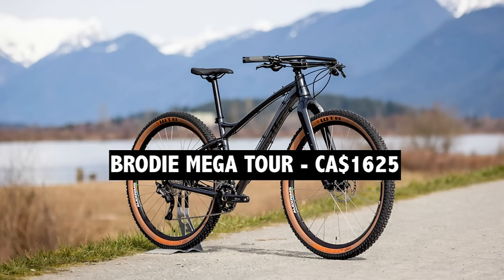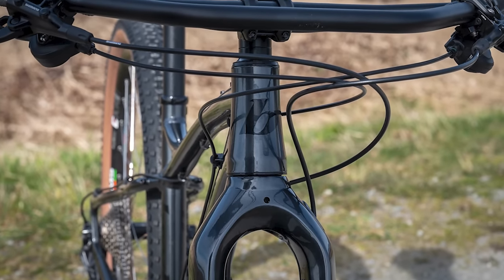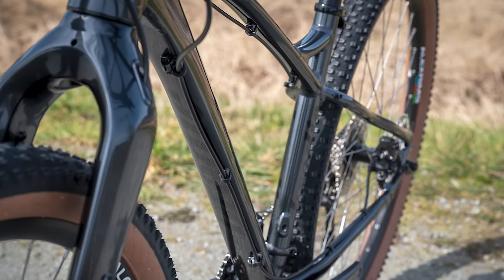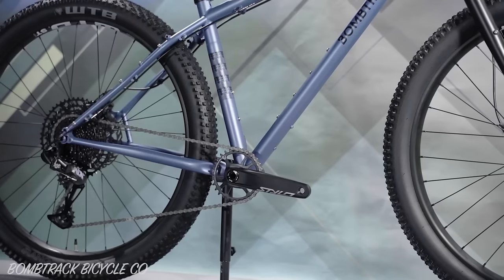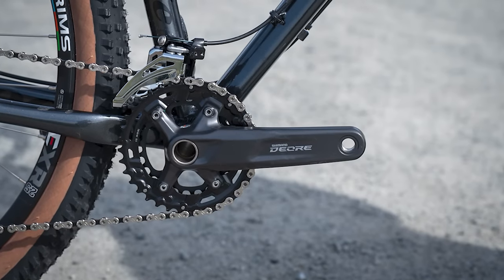The first thing was the price. Brodie is a Canadian company, so when we convert to US dollars, we end up with $1,300, which is hyper competitive in this category. The next thing I noticed was the choice of a 2x drivetrain. While almost every off-road touring bike has switched to a 1x drivetrain, Brodie opted for a front derailleur.